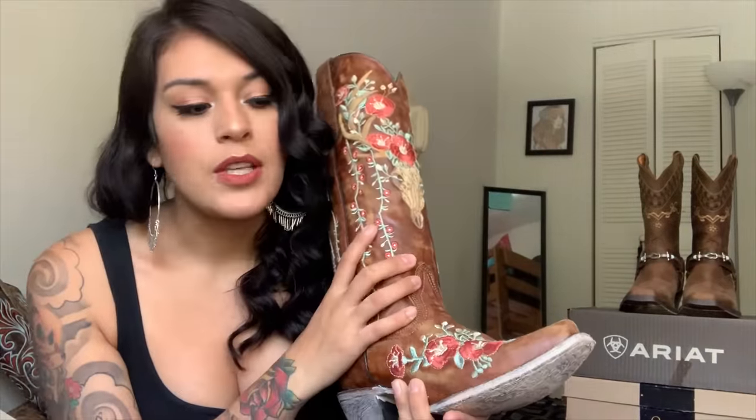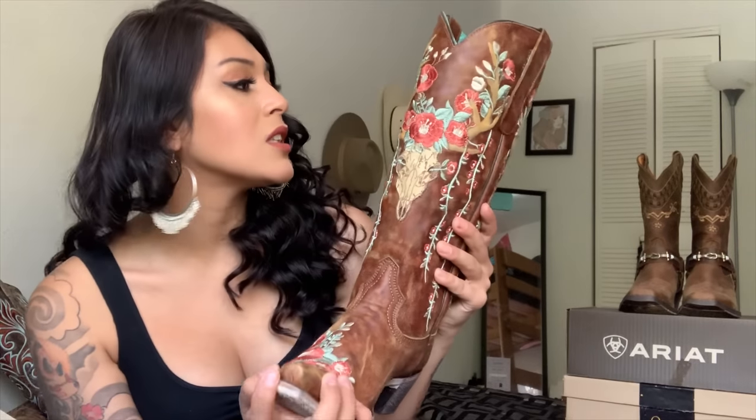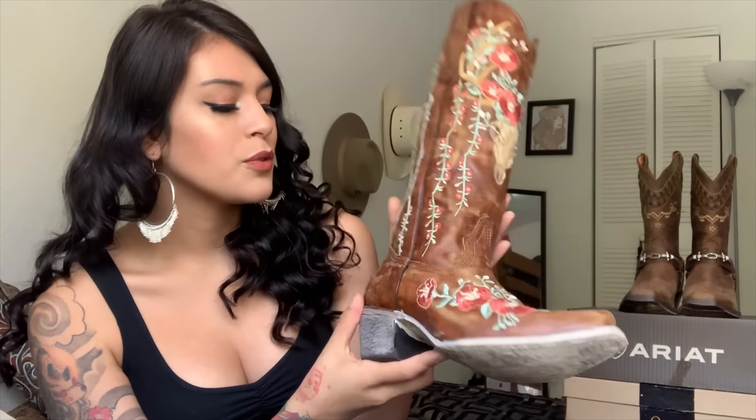You need it. It has the deer head with the flowers on the front and in the back, and just some flowers on the toe. And this is a snip toe boot. I did get these in my normal size, as well as my Dan Post. I've seen this out there as well in a purple color. Personally, I didn't really like the purple color. I didn't think it would suit me, but this one is perfect. Oh my god, I love this boot so much. You need this boot. It's so freaking beautiful.